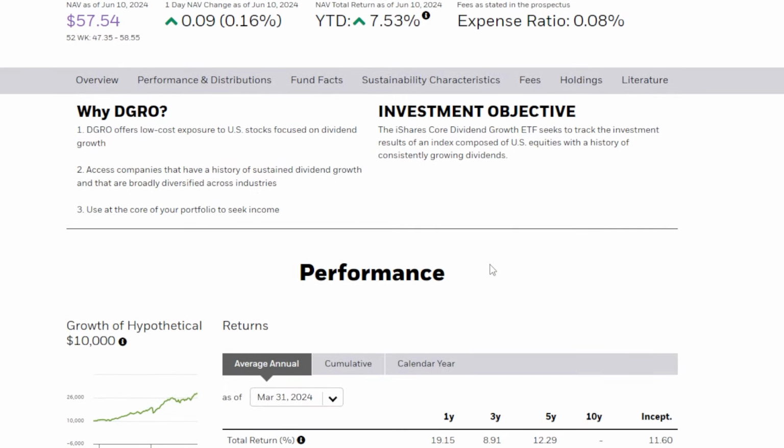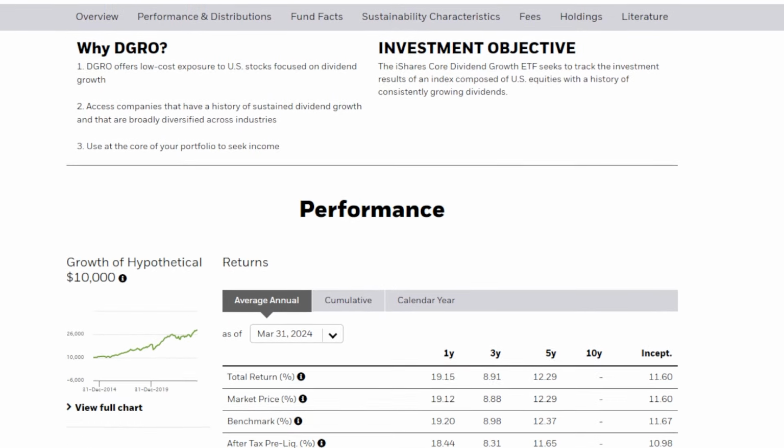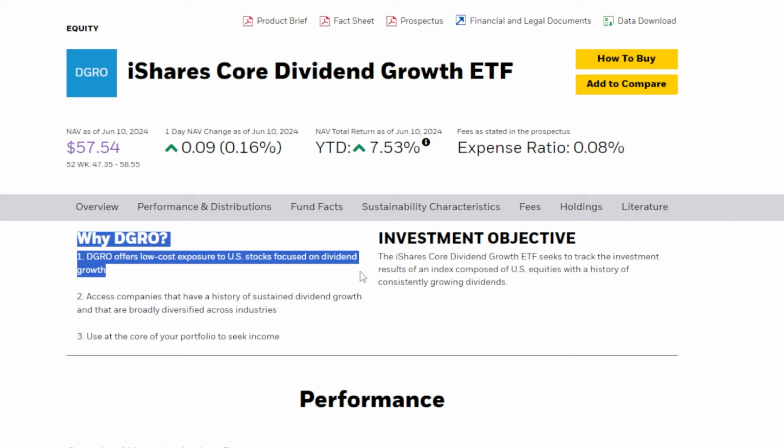Now, like I promised, we're going to go over the exact math here in a second, and I'm going to share with you exactly how this investment into something like DGRO could potentially change everything for the future of an investor. But before all that, let's dig a little bit deeper into DGRO, go through some of the basics, and understand exactly what this ETF is, how it works, etc.